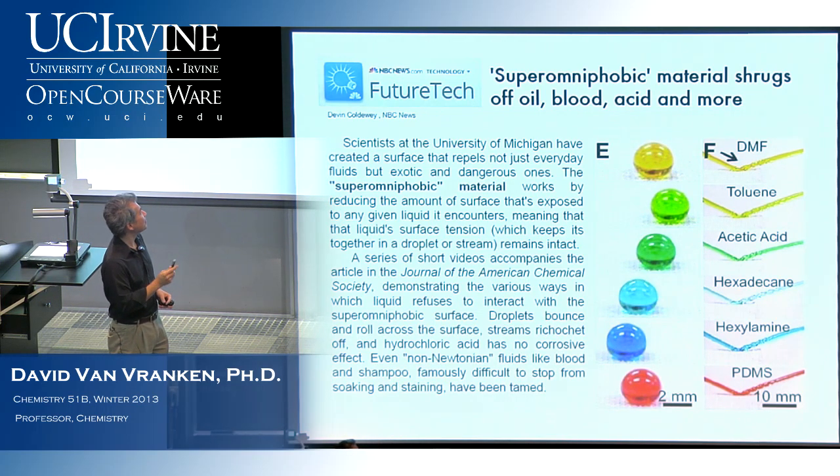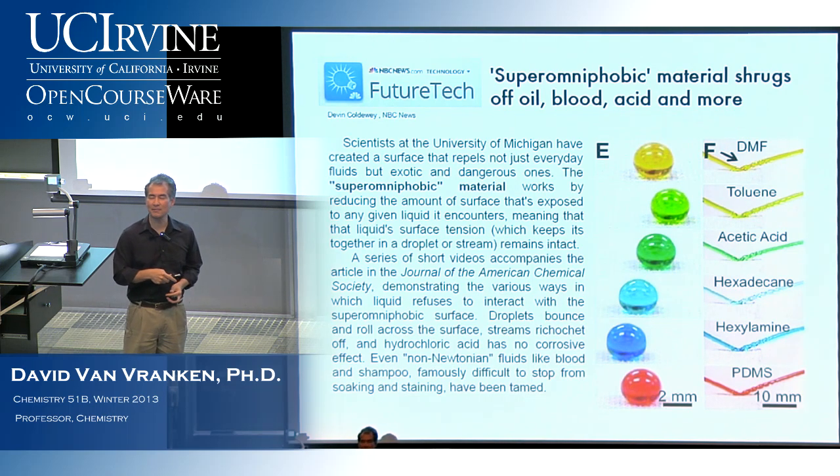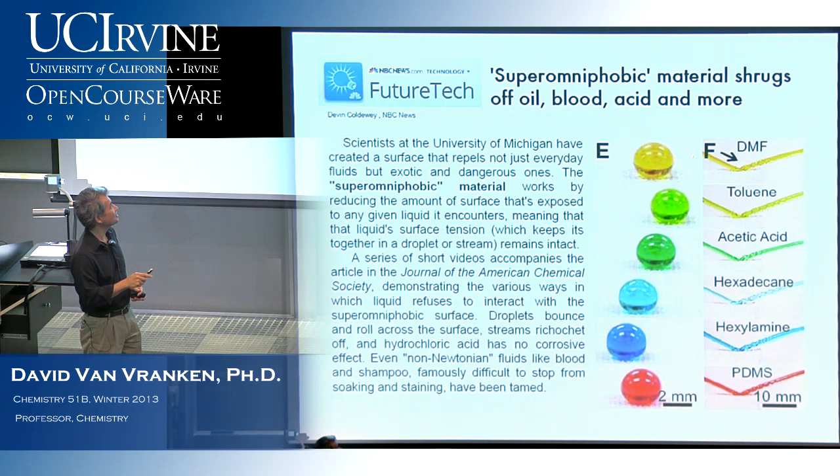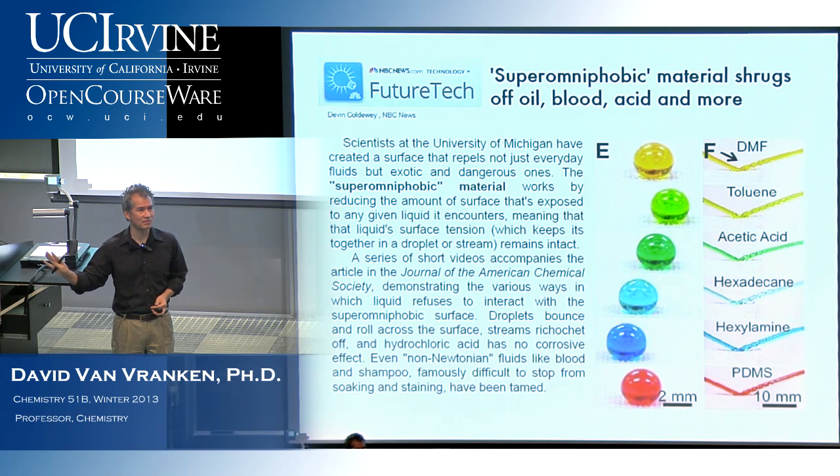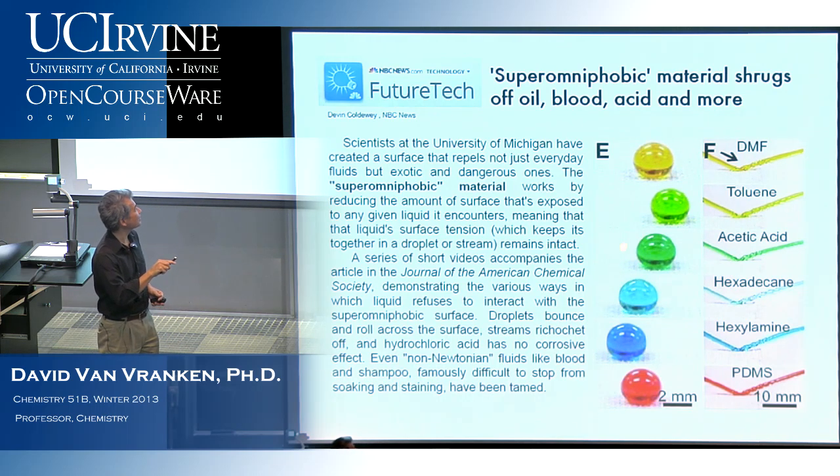So I went and looked up the paper. When you go read the original paper in the Journal of the American Chemical Society, it has much nicer pictures than they had on the news article. What you can see is six different liquids. They've put droplets on this material, completely different types of liquids in terms of chemical properties. And you can see this fabric that's been coated totally repels every one of these completely different types of liquids.